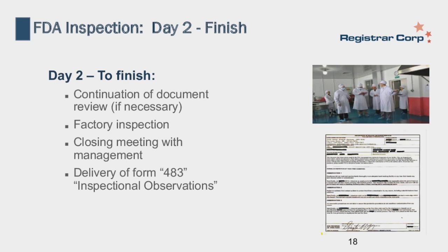They will go over the objectionable conditions, the observations that they had during the inspection, answer any questions that you would have. And then it talks about the delivery of the Form 483. And to the right of the slide, and I know it's very fuzzy and you can't really see it, that is an example of a Form 483. And a company will get a Form 483 if during the inspection, the inspector found significant violations that warranted documentation. And we will go over in more detail shortly about the Form 483.